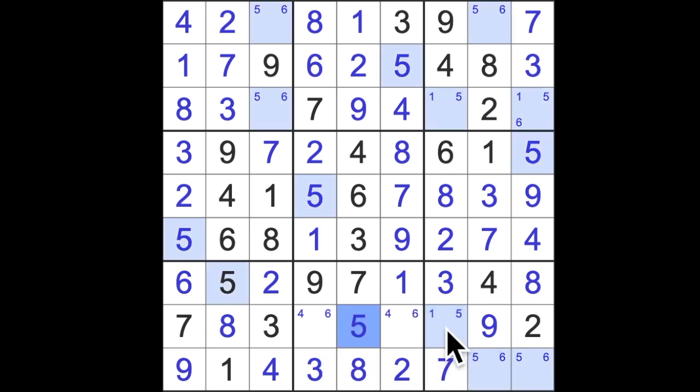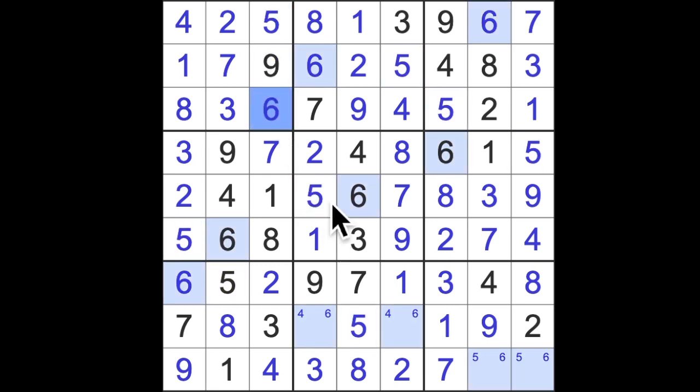We have the 5 here. So, oops, wrong mode selected. That's our 1 then. So this will be our 1. And this, therefore, will be a 5, giving us a 6 here. 5 in that square, 6 in that square. 6 here puts a 4 there. 6 there. The 6 up here gives us a 5, and then 6 will finish the grid.